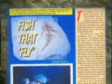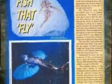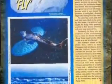This flying fish could always fly. Here's the fossil of them. Here's the living one. Fossils are identical. No significant change over a period of millions of years. Flying fish could always fly. The missing links are still missing.